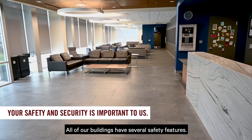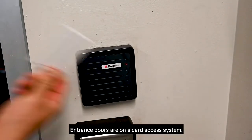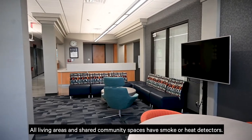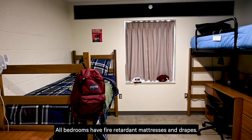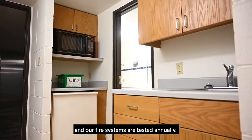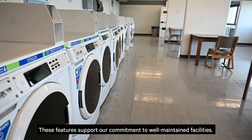All of our buildings have several safety features. Entrance doors are on a card access system. Your access card will allow you to enter different parts of your assigned building. All living areas and shared community spaces have smoke or heat detectors. All bedrooms have fire retardant mattresses and drapes. All of our residence halls have sprinkler systems, and our fire systems are tested annually. These features support our commitment to well-maintained facilities.